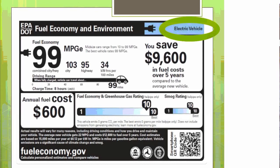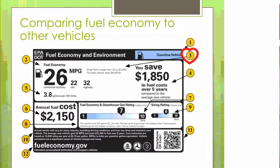Okay, so this is a label for an electric vehicle. As you can see, this one only has MPGe since this vehicle only runs on its battery. And when you're online looking this information up, rather than on the actual physical window sticker, you can search for different types, like hybrid or electric or plug-in hybrid, and you just select which one you're doing. I'll show you what that website looks like in just a little bit.